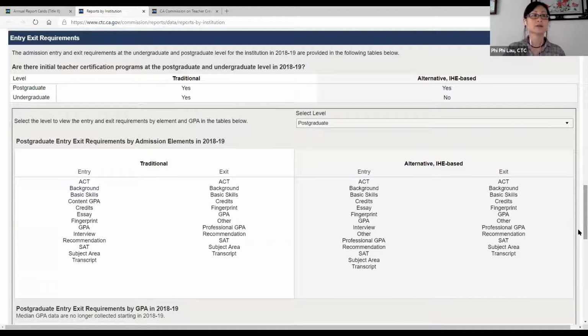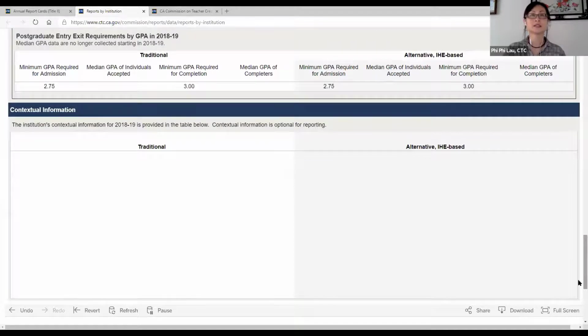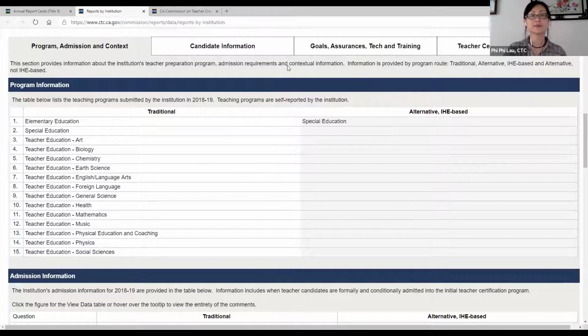Below that, you can view your entry-exit requirements that you reported, including by GPA and any contextual information that you reported. So again, this section is optional. Scrolling back up, let's take a look at candidate information.